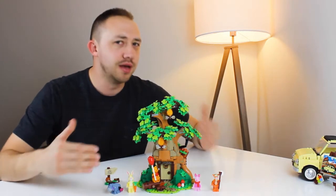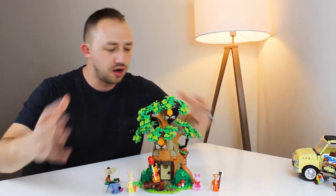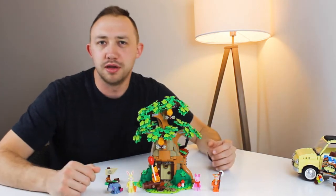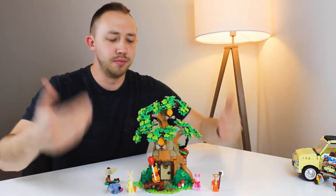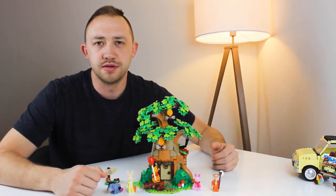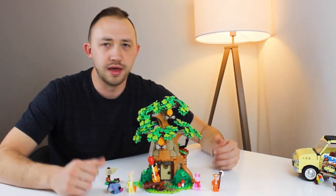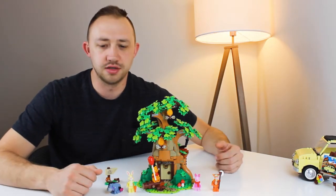There's not a lot of playability in it. It's still an 18+ set, so there's nothing that shoots off and none of that playability you'd get in a Star Wars set or things like that. But if you're purchasing this set for someone a little bit younger, in that 6 to 10 range, they'll still enjoy playing with the minifigures, etc.